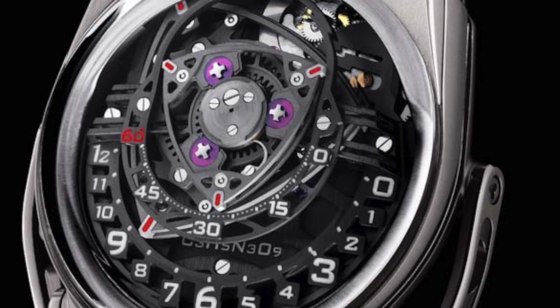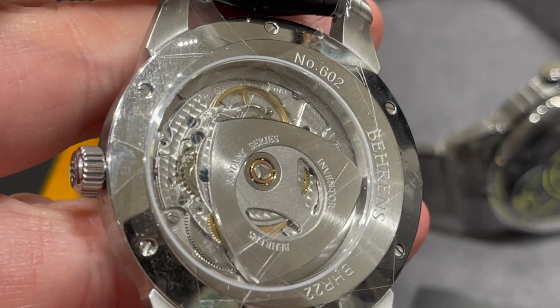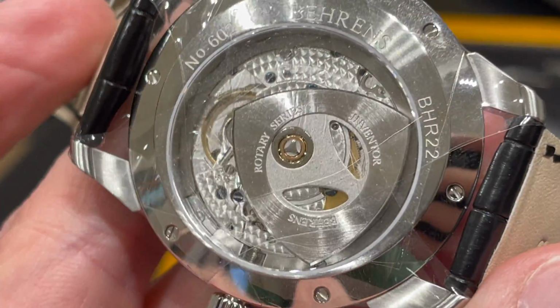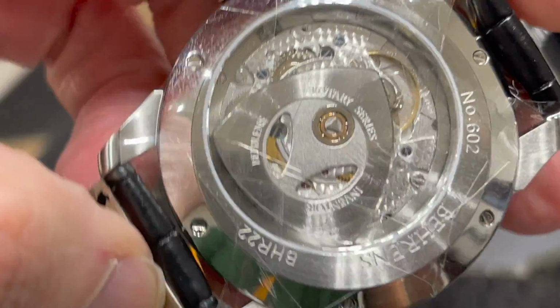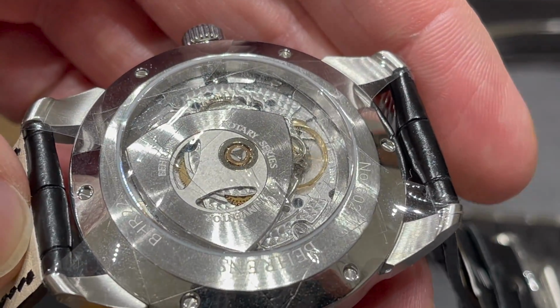So the idea may not be new, but the fact they are able to do something like this is quite good. This one is 4,155, I think, on a strap, and 5,750 on a bracelet. So the prices are starting to creep up a little bit now, but I was quoted about $3,500 for this one, which I think is still very good for what it is and how well it is finished.